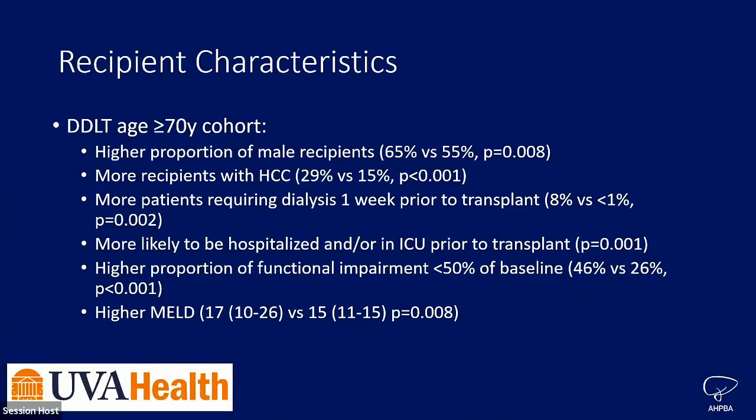In the recipients in the deceased donor cohort age greater than 70, there was a higher proportion of male recipients, more recipients with HCC, and more patients who required dialysis 1 week prior to transplant. These patients were more likely to be hospitalized and also more likely to be in the ICU prior to transplant. There was a higher proportion of functional impairment, less than 50% of baseline. And the MELDs were higher in the deceased donor cohort, but only slightly, 17 versus 15.